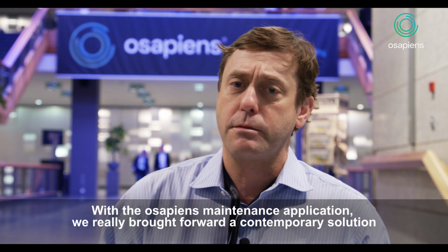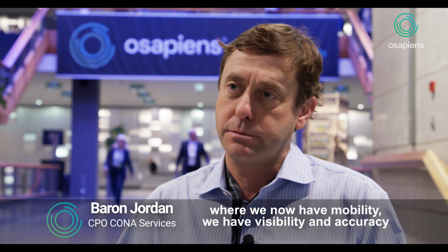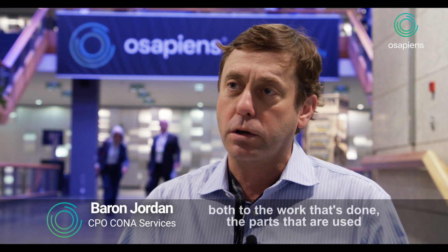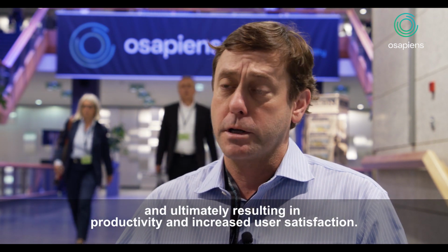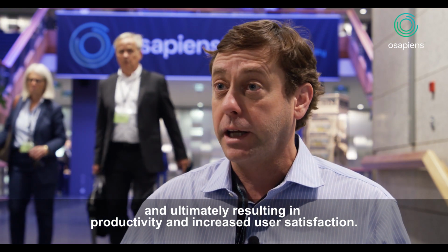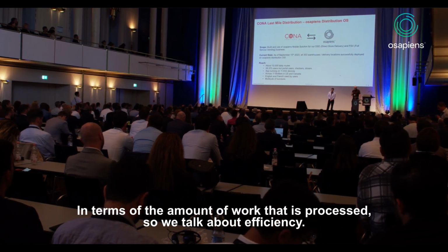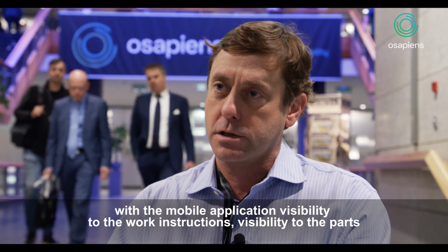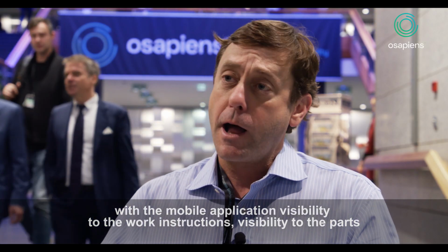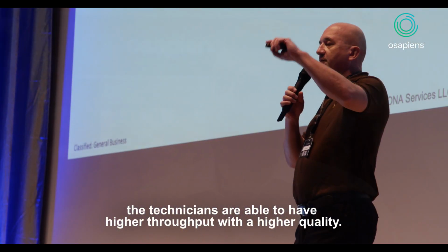With the osapiens maintenance application, we really brought forward a contemporary solution where we now have mobility, we have visibility and accuracy, both to the work that's done, the parts that are used, and ultimately resulting in productivity and increased user satisfaction. In terms of the amount of work that is processed, so we talk about efficiency. With a mobile application, visibility to the work instructions, visibility to the parts, the technicians are able to have higher throughput with a higher quality.